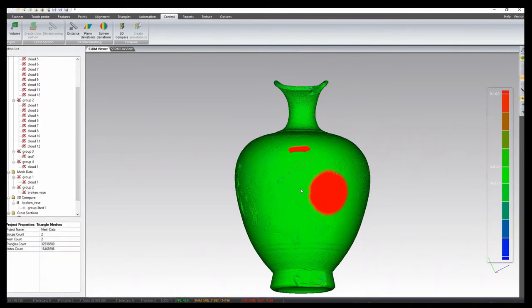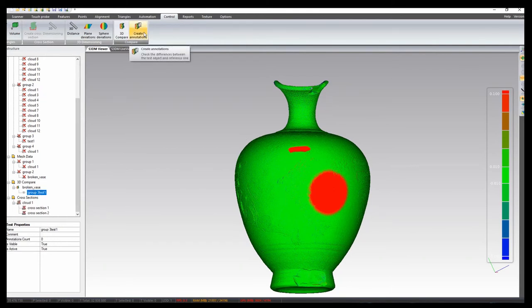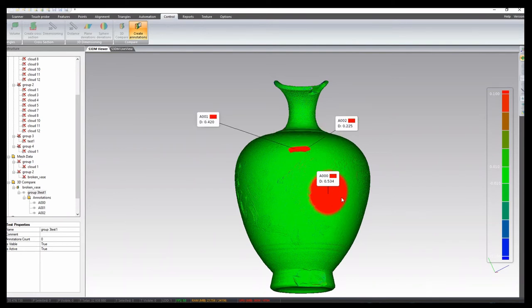As you can see, every defect which is more than 100 microns, so 0.1 millimeter, will be marked in red or in blue color. It depends if there is too much material or too little material. And if you want to check the exact dimensions, the exact error, we can create some annotation. It gives you the error at exact points, which you can easily check. Also, if you click on the green one, you will see that it's okay.